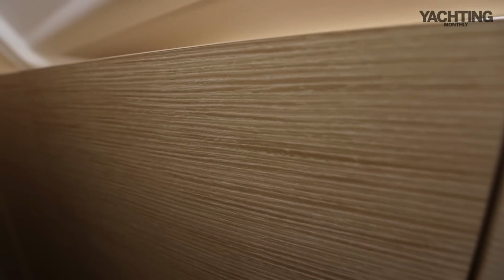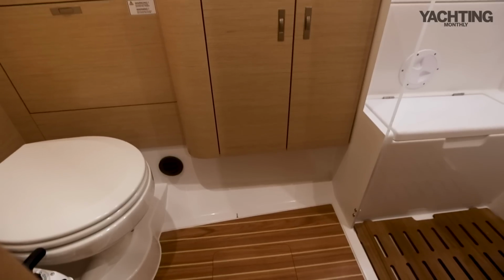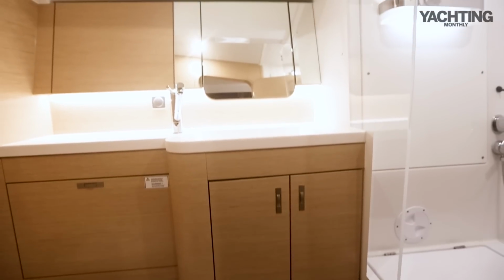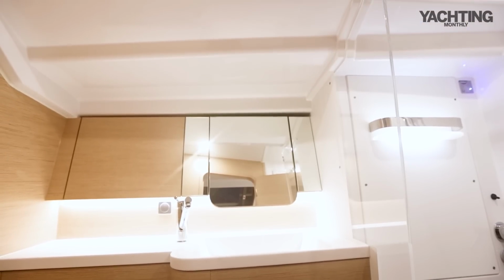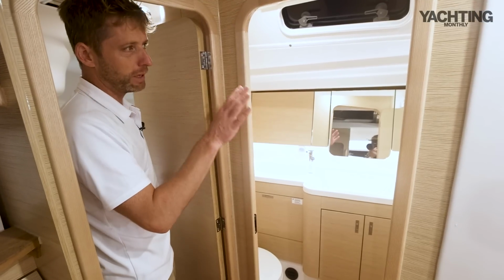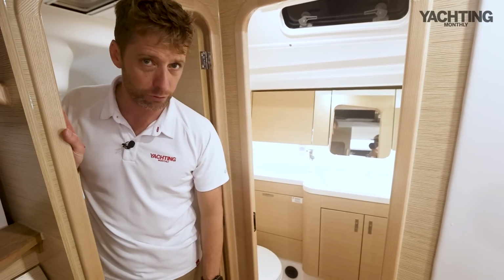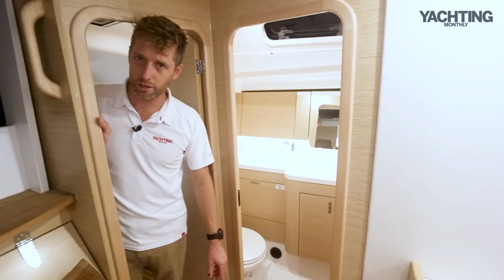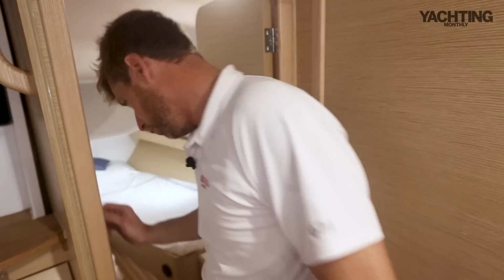So the main heads is this one, which is port side. So we've got the lights on in there, and that's a decent sized heads. It's got a separate shower stall forwards, which is really nice. The only thing I think it's lacking is a bit of hanging locker space for wet waterproofs. Probably could add that in, with not too much difficulty, or arguably some of this storage space could be used from the other side for waterproofs. While we're here, let's have a look at the port aft cabin.